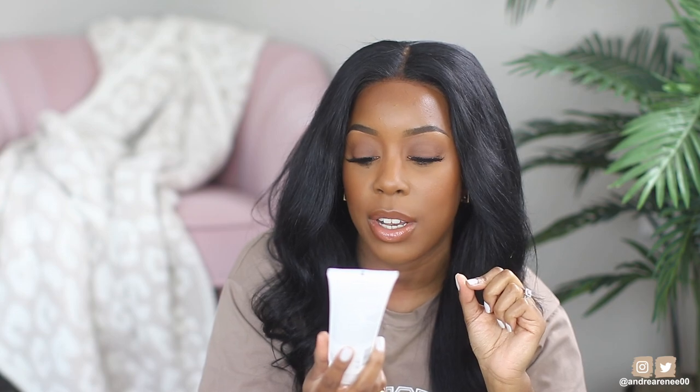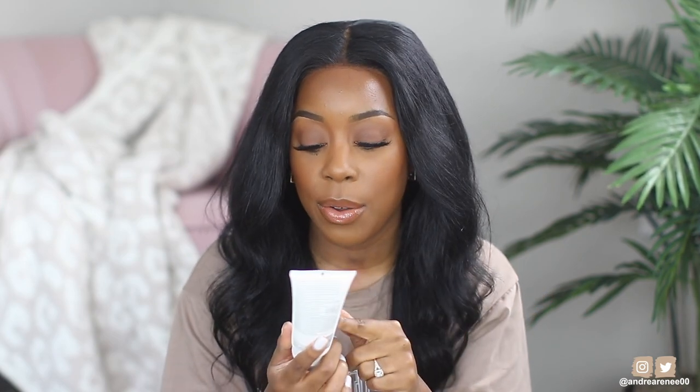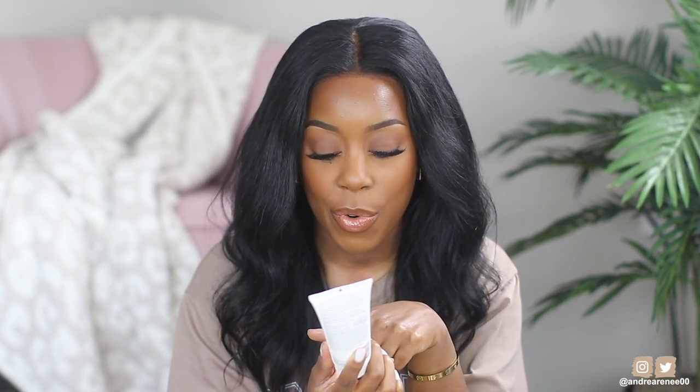Oh, another influence from Faye, which is this Briogeo Farewell Frizz Blow Dry Perfection and Heat Protectant Cream. She was telling me that this is the best thing to use when you're blow drying your hair. So I'm going to try this out along with my Drybar blow dryer. And I actually like a lot of things from Briogeo. They have some of the best hair masks and also really good shampoo and conditioner. So I am excited for this. Let me know if you guys have tried this before.